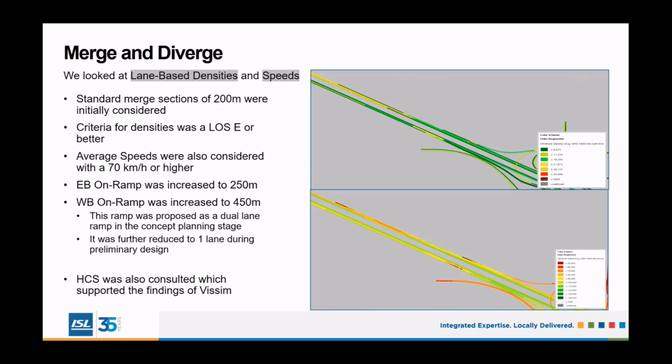So with this one, for the westbound on-ramp, it was designed as a dual ramp at the conceptual level. We reduced it to one lane, and basically with increasing the parallel lane for merge, we managed to get the desired operations there.